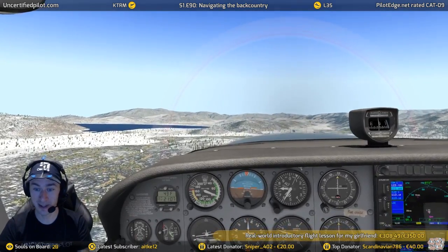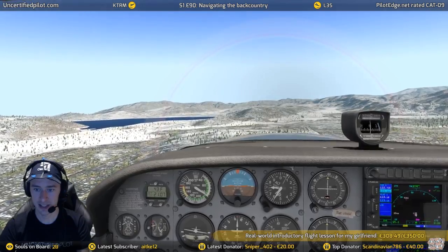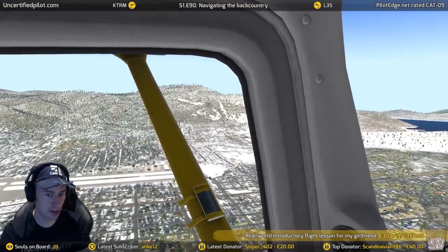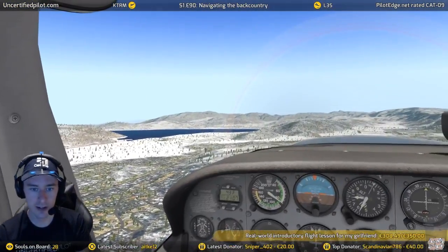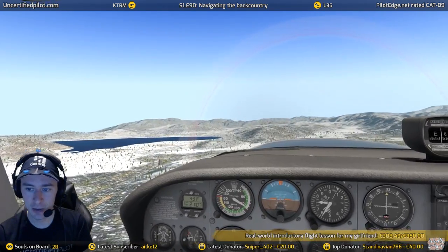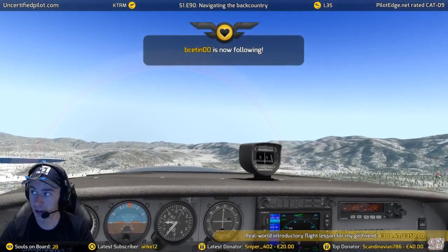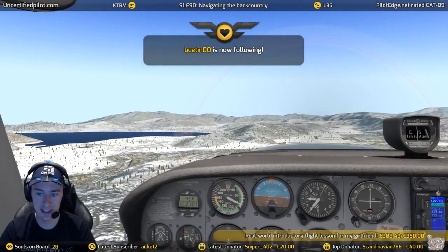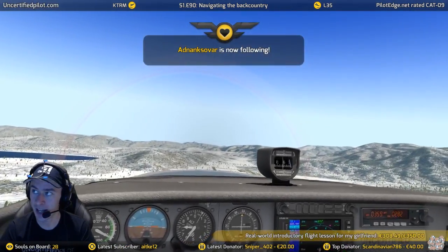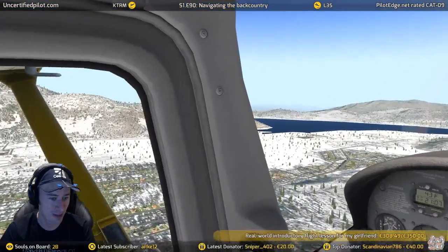Still full power, just about 80 knots. A little bit less there. Also need to keep on my downwind leg. I'm flying a little bit towards the airport, which is not good. Where is that other traffic? And this, guys, is exactly what makes flying a traffic pattern at a non-towered airport so potentially challenging. Thanks for the follow. Thanks. It is when you've got traffic that is not on the radio. What is that guy doing? Thanks for the follow. Much appreciated.